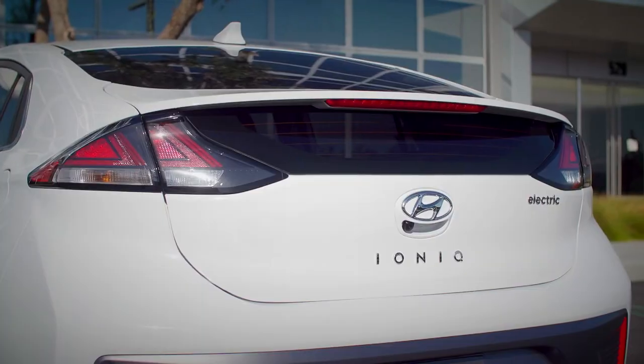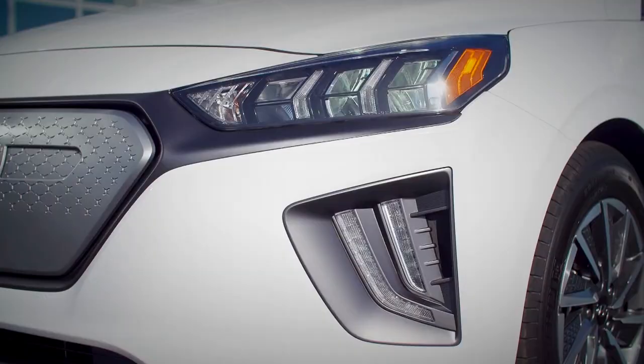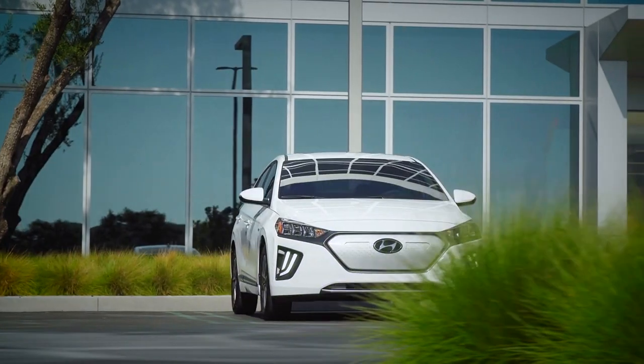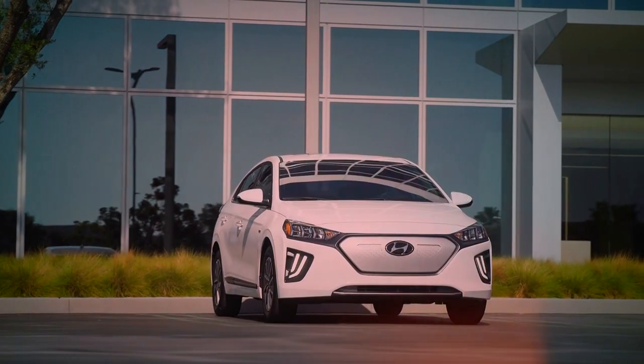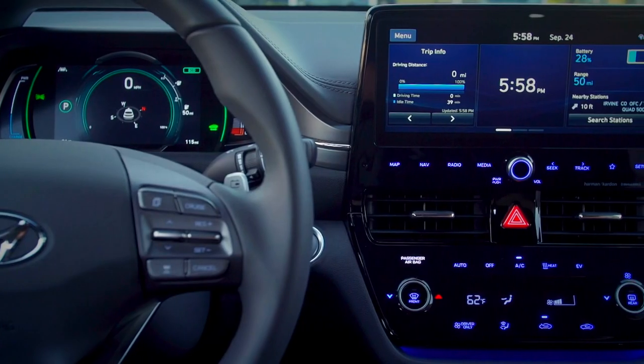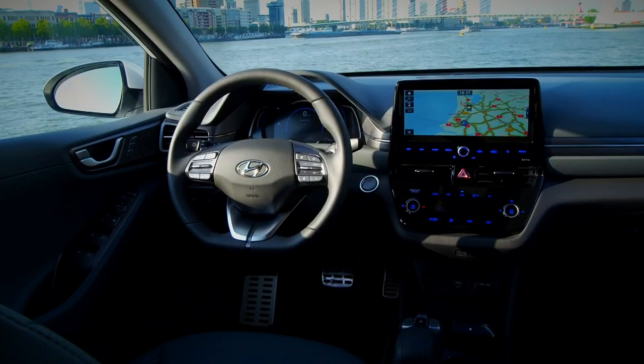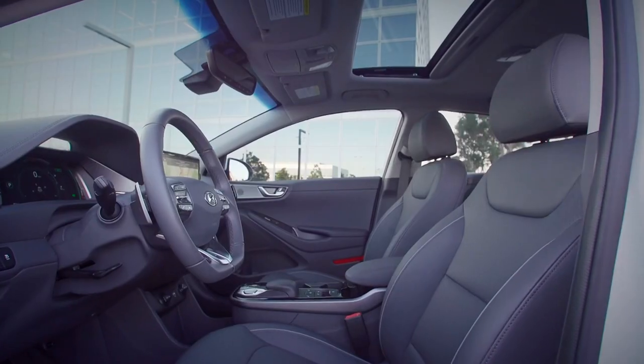Both front and rear bumpers have been tweaked, and all models get some new daytime running lights and LED headlights. The cabin has also been updated with a redesigned dashboard, new heater controls, a smart new 10.25-inch infotainment system, and some swanky blue ambient lighting.